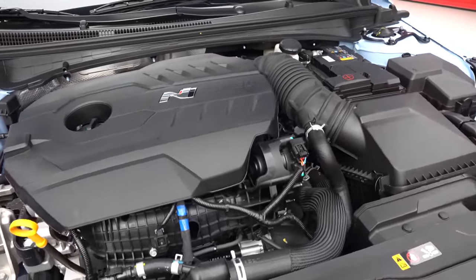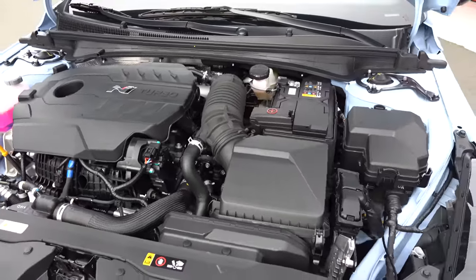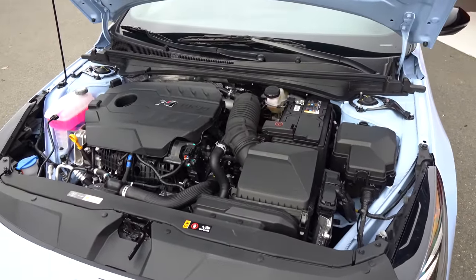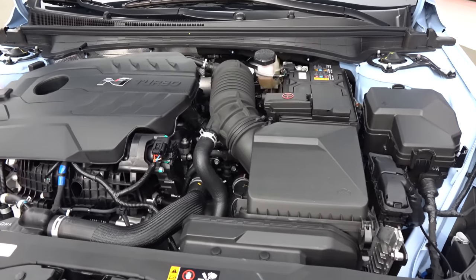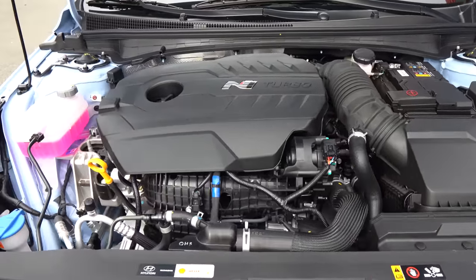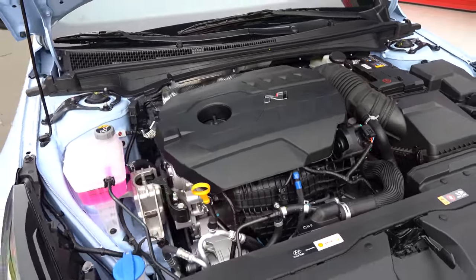It does have an electronic limited slip diff. And if you're wondering, well, Joe, what about acceleration? 0 to 60, if you know how to dance on your twinkle toes, would probably be right around 5.1 seconds. A little bit quicker with the 8-speed DCT, you're gonna be looking around 5 seconds, maybe 4.9 with the right traction. Top speed around 155 miles per hour.